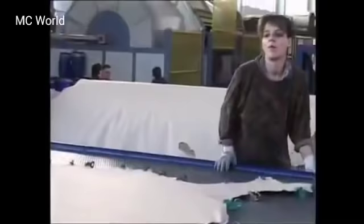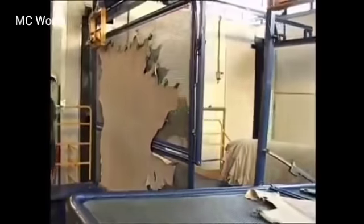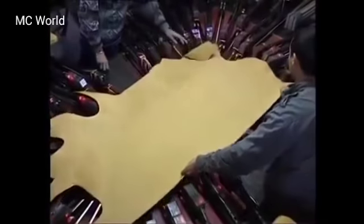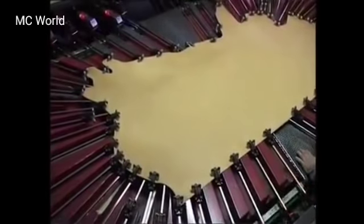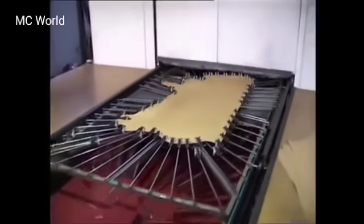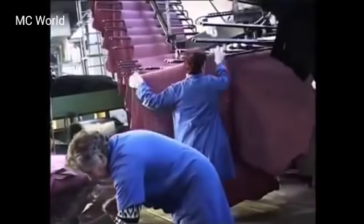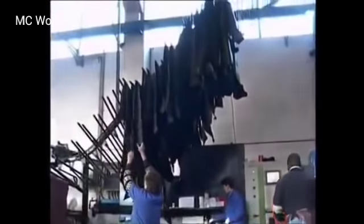Or there is toggling. Leathers are fixed on frames with toggles or clamps. The leathers then go through a dryer. This stretching can be done manually. Here is a machine that does it automatically. Another method is suspension drying. The hides are suspended from the ground on a wire or chain so that air has free access to both sides and move high up around the tannery complex. In this way, the leathers dry at room temperature.